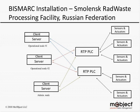The BISMARC server monitors a constant flow of information from the PLCs. The PLCs, in turn, communicate with and control the plant machinery that processes the nuclear waste. In this installation, the PLCs come from RTP, a U.S. company, but in a different installation, the server could interface with other PLCs from another manufacturer, with the sensors themselves, with an OLE for process control server, a gateway machine, or with some other device.